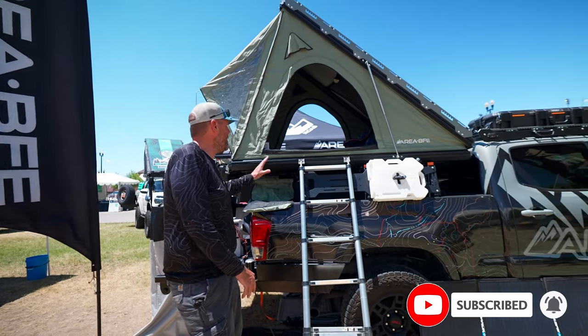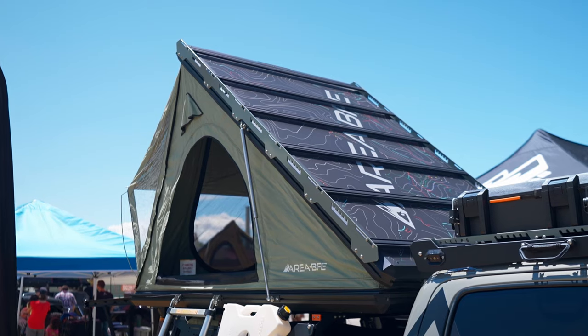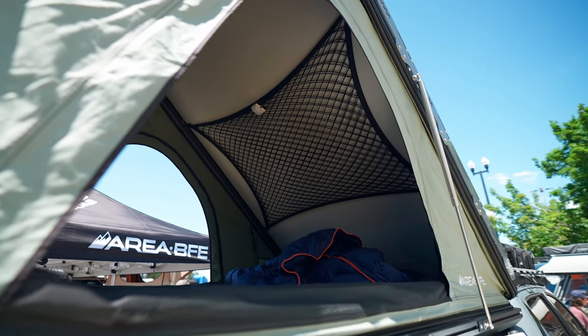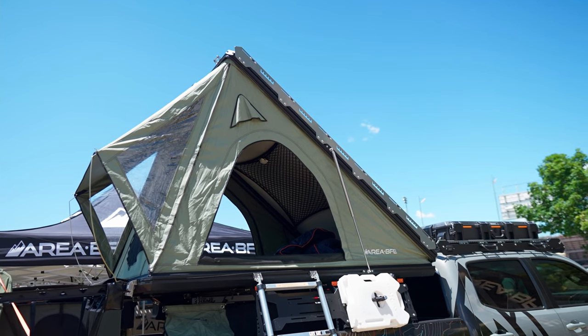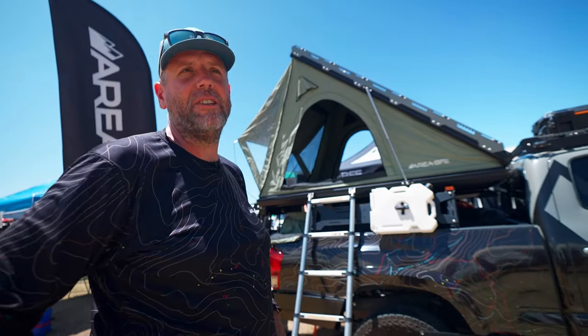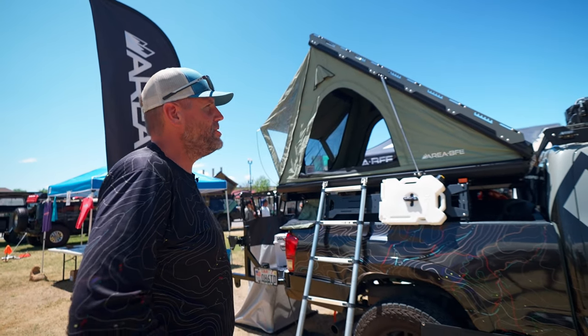A couple of our products: we do have our Black Series tents now. We offer them small, medium, and large. They are aluminum hard shell, clamshell style closing. They're pretty cool. We're doing pretty well with those right now. We have hundreds of them in stock actually right now, which is sort of an uncommon thing right now. So we're just out here showing them off.